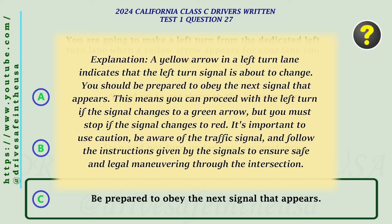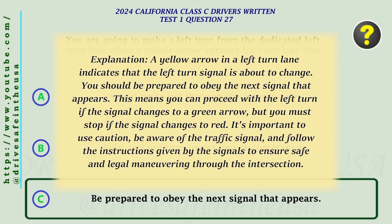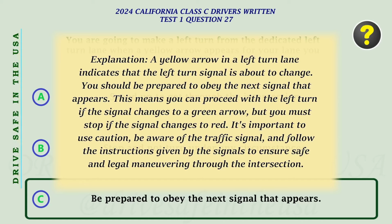Explanation. A yellow arrow in a left turn lane indicates that the left turn signal is about to change. You should be prepared to obey the next signal that appears. This means you can proceed with the left turn if the signal changes to a green arrow, but you must stop if the signal changes to red. It's important to use caution, be aware of the traffic signal, and follow the instructions given by the signals to ensure safe and legal maneuvering through the intersection.